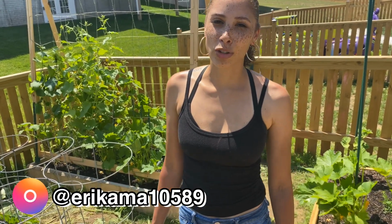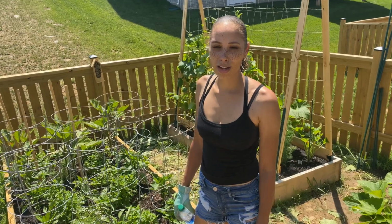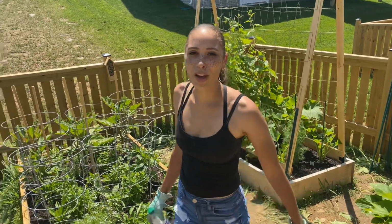Hey guys, so we thought we'd go ahead and give you a garden update. So I'm just gonna go ahead and show you guys around how everything's looking, how everything's doing. I had just got done watering and pruning everything. So we're just gonna go ahead and walk through and show you what we've got going on.